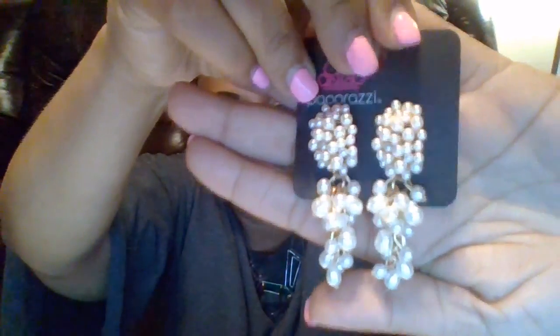E13 is a pair of post earrings, and it is pearl with gold accents. And so you see you have this cluster of pearls here at the top, and then you have these pearls cascading towards the bottom. And these are lightweight. Again, these are post earrings, and this is E13.